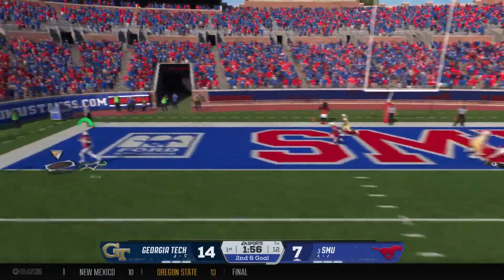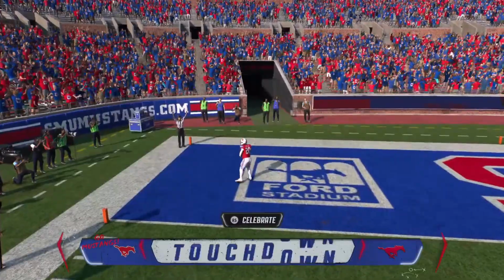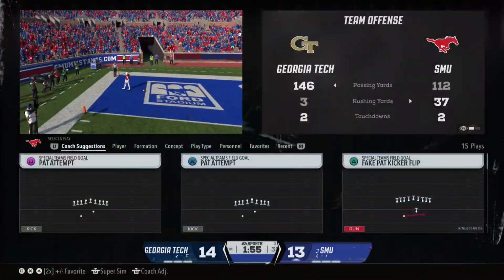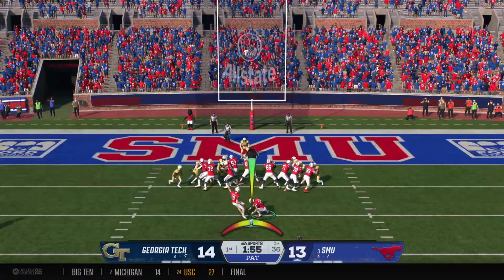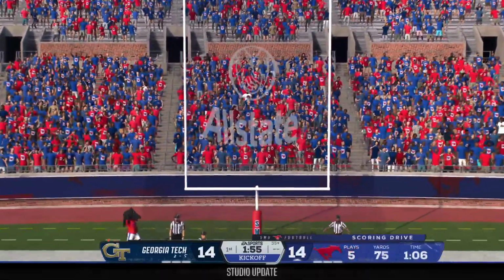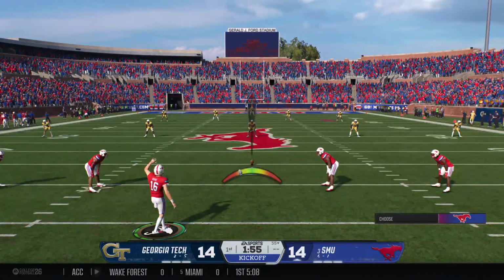2nd down, they'll go to the air. Touchdown, Mustangs! The offense cashing it in on that drive. That is a huge touchdown for the offense and also a big momentum shifter in this game because now if they kick the extra point, they tie this game, anything could happen.